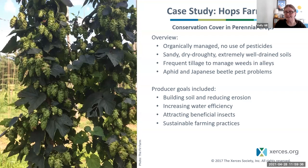We have a case study here from a hops farm in New Jersey that was really struggling with ground cover in their hops field. Just an overview of the farm. It's organically managed. They don't use any pesticides, no herbicides, anything. It's in the south part of New Jersey, so they have very dry, droughty, extremely well-drained sandy soils, so challenging conditions. They used frequent tillage to manage weeds in the alleys. They essentially kept them fallow, in a tillage fallow, cultivated fallow.